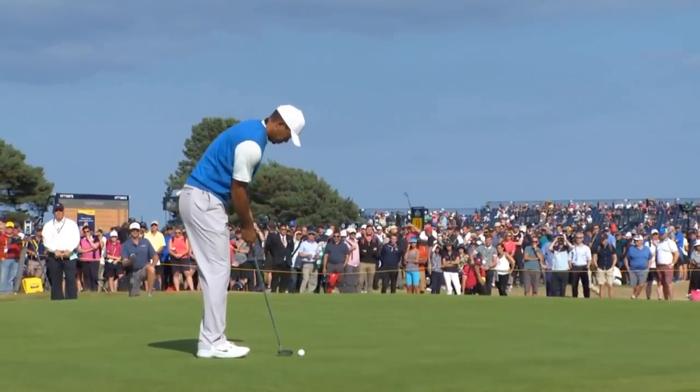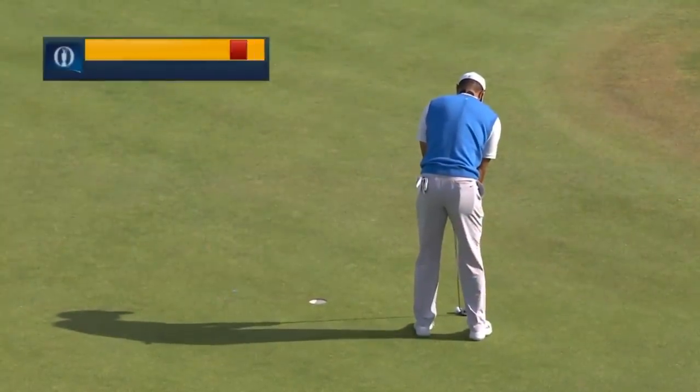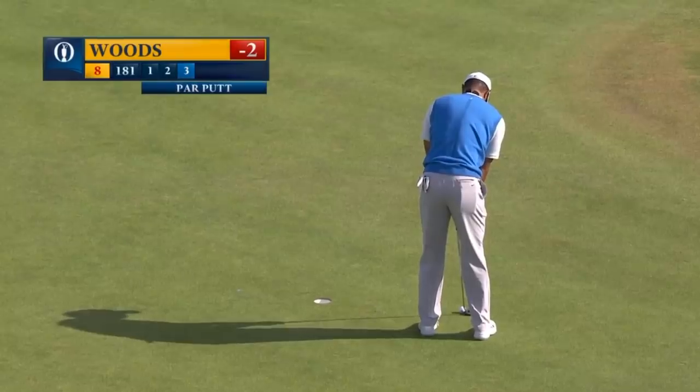One in for Tiger for a par three. And a good solid start. Two under par after eight.